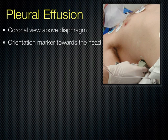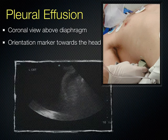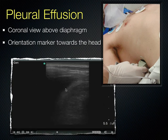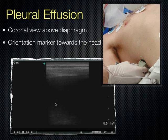Now, changing gears to pleural effusion. What does that mean? Fluid in the chest cavity surrounding the lung. The way you do that, it's a coronal view or a longitudinal view with the indicator pointed towards the patient's head from the side of the body. That's what coronal means. And what we're doing here is we're seeing the diaphragm with all this fluid around it. We can see it both with the sector and the linear transducer demonstrated here.